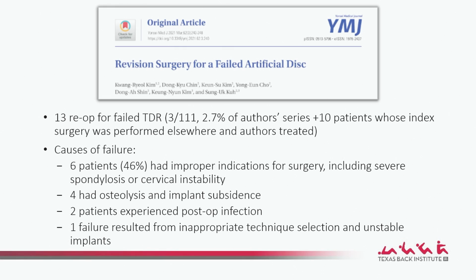So this is a study from Korea, same kind of thing, 2.7%. So, again, we're seeing some other large series that show that we're no better, no worse, maybe a little bit better.